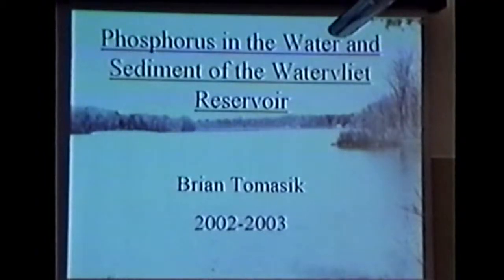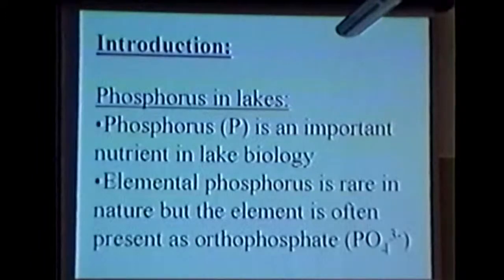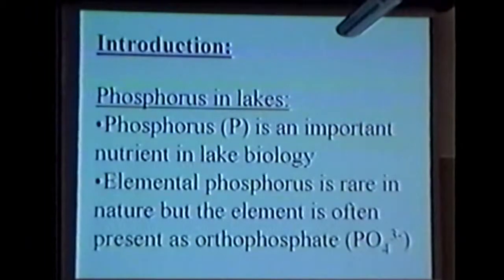I did phosphorus in the water and the sediment of the Waterloo Reservoir. Introduction, phosphorus in lakes. Phosphorus is an important element in lake biology.